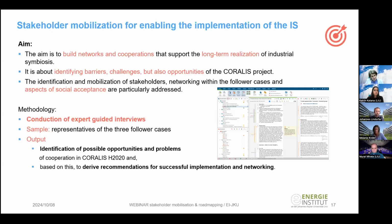The aim is to build stable networks and collaborations and to be able to deal with potential problems right from the start. The identification and mobilization of stakeholders, networking within the follower cases and aspects of the social acceptance are politically addressed in this phase.